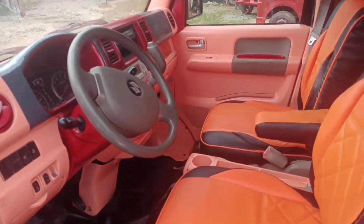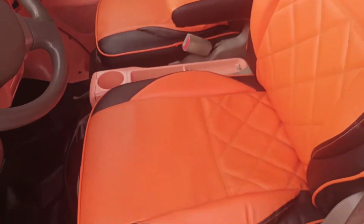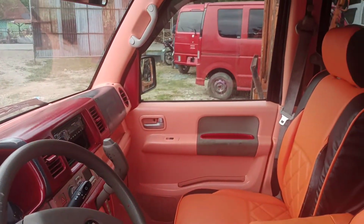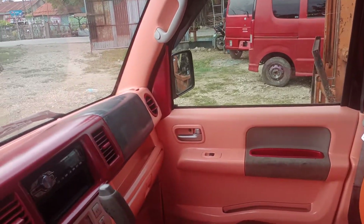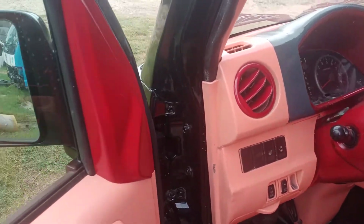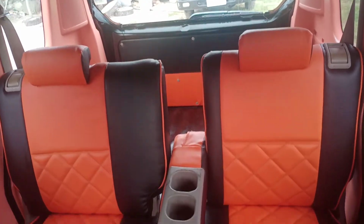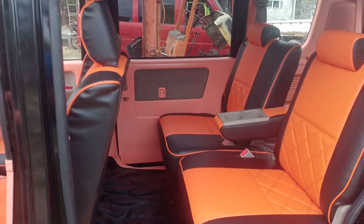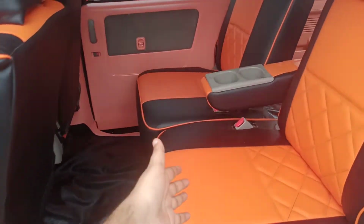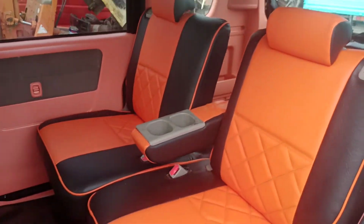Beautiful leather cover, leather seats cover. You can see this one all. Everything is decorated different. This is a back view. The back side chairs, and you can fold if you want to like this. This can be like this, and if you want to put coffee like this, coffee or water.